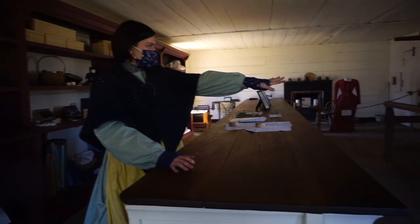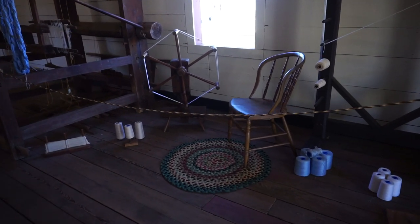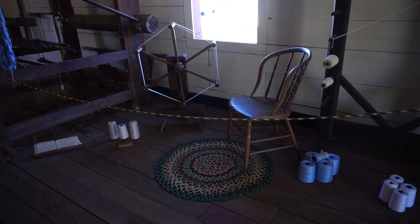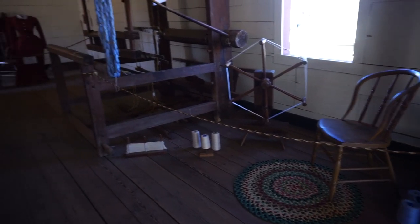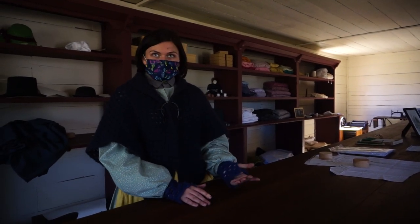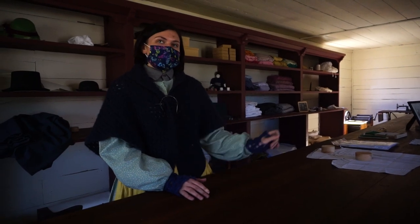Now right next to that, we also have our weasel, that little hexagon down there. Yeah. If you've ever heard a children's song, Pop Goes the Weasel, this is actually where it comes from. So the weasel is for measuring your thread. You would sit right there next to it, take one of those cones of thread like we have on the floor that have just been spun, and wrap that around the wheel.